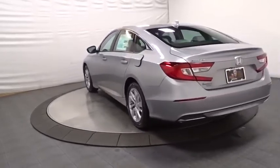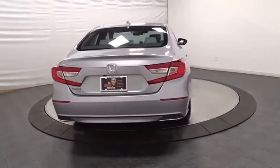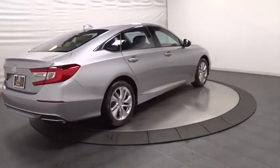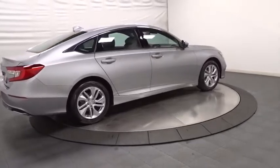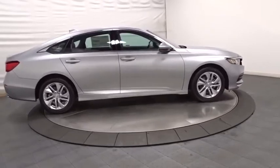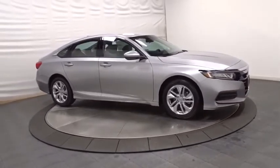Backup camera, lane departure warning, keyless entry, Bluetooth, front wheel drive, trip computer, brake assist, outside temperature gauge, day and night rear view mirror, tachometer, cloth seat trim, engine immobilizer, body color door handles, four-piece floor mat set, low tire pressure warning, power rear window sunshade.